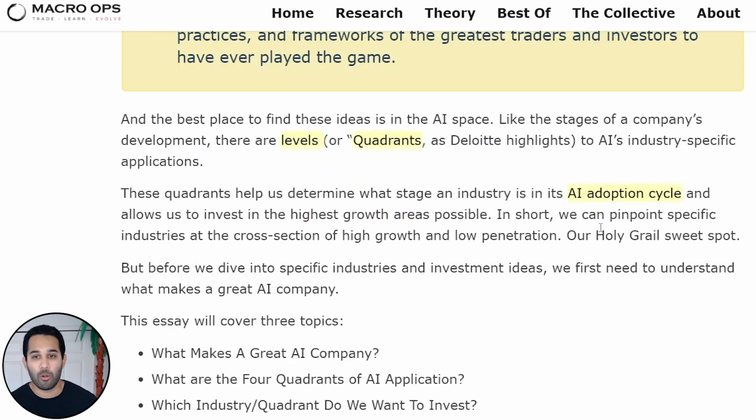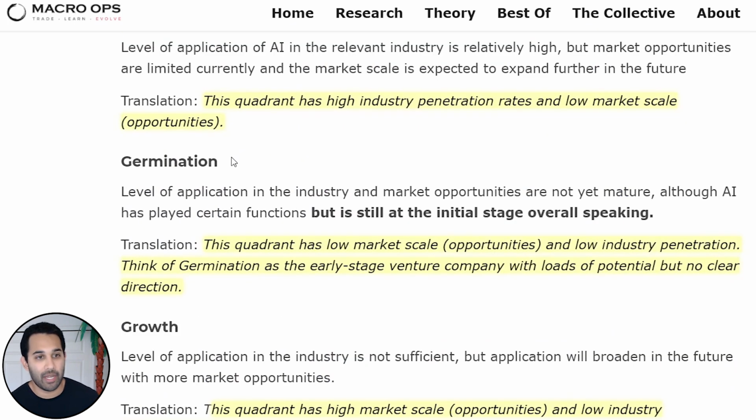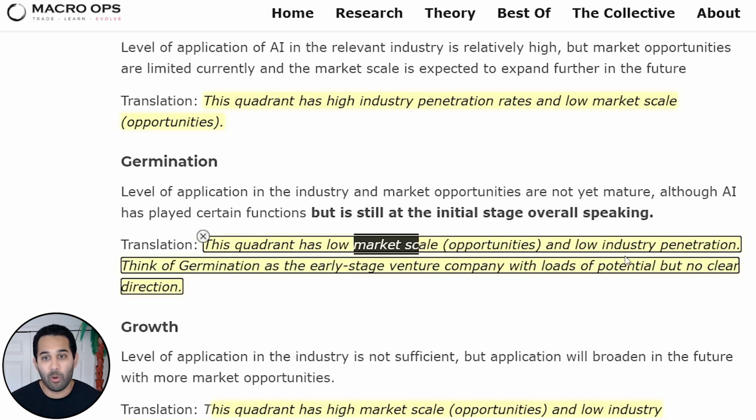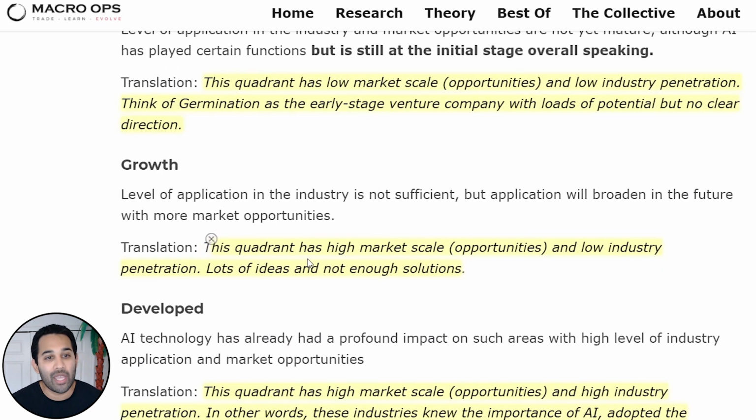And remember what our holy grail sweet spot is. It's high growth and low penetration. So that's what we're looking for in these quadrants. Another stage is the germination stage. So that's where the application and the market opportunities are not yet mature. AI has played certain functions, but it's still very early. So this quadrant has low market scale and low industry penetration. So we wouldn't really want this. This is like early stage venture companies with loads of potential, but no clear direction and have a good chance of failing, of course.